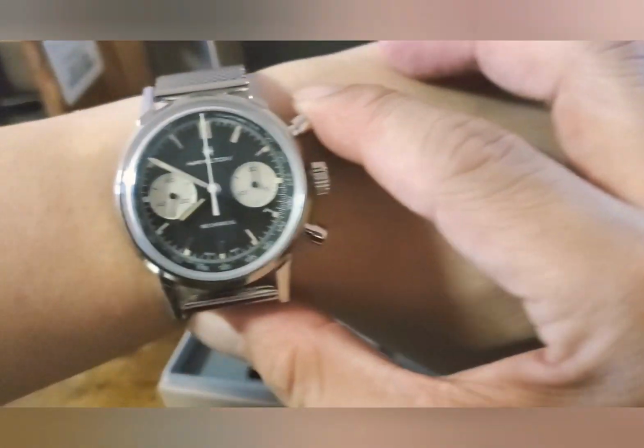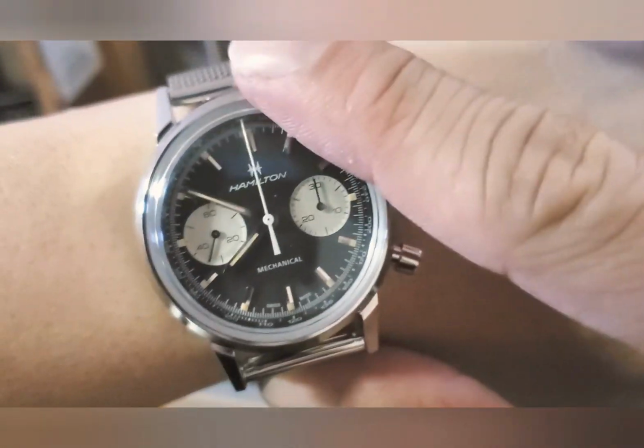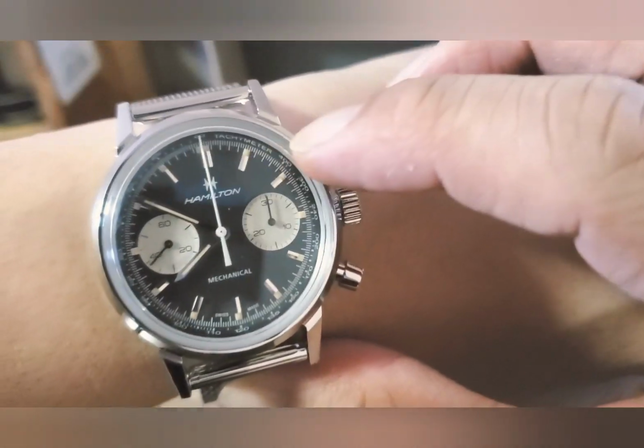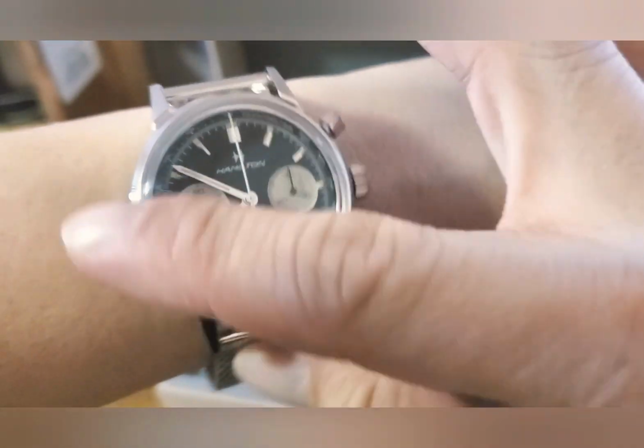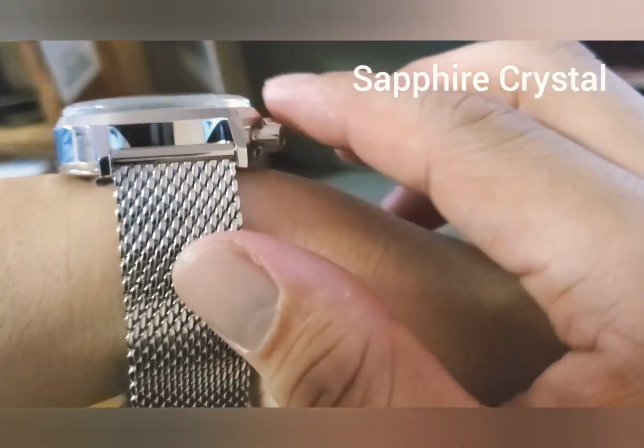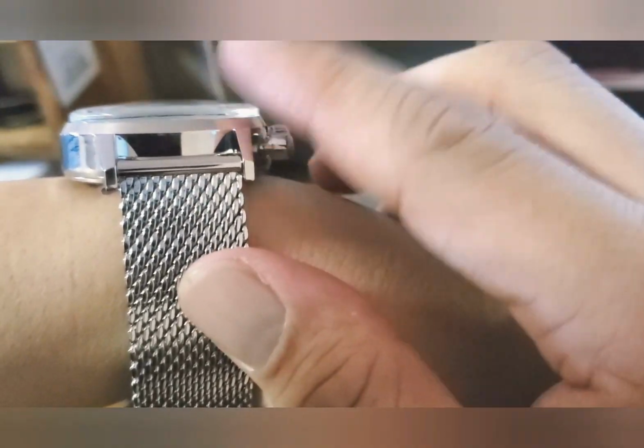You can't win. And as you can see, the tachymeter is right here, on the inside and not on the outer bezel. I guess you gotta worry a little bit more about scratching this bezel up. And in addition, this is a sapphire crystal. That's why you see that little hump right here.